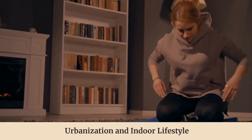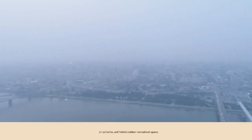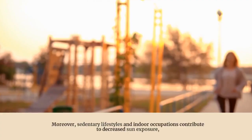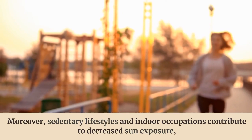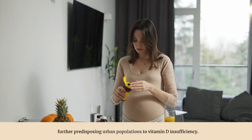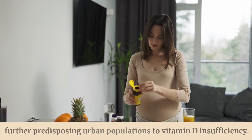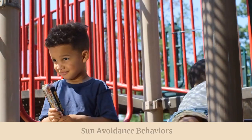Urbanization and indoor lifestyle. Urban dwellers often face challenges in accessing sunlight due to high-rise buildings, air pollution, and limited outdoor recreational spaces. Moreover, sedentary lifestyles and indoor occupations contribute to decreased sun exposure, further predisposing urban populations to vitamin D insufficiency. Lifestyle factors. Sun avoidance behaviors.